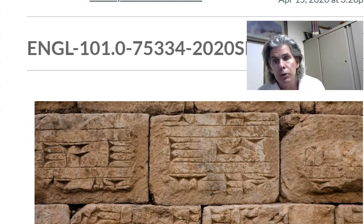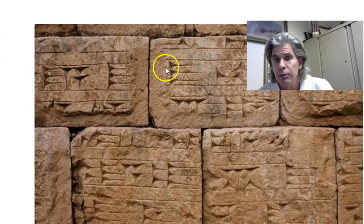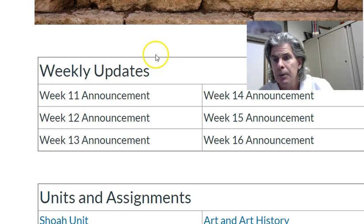Okay, so you used to be taken right to the Showa unit. You're now taken to a course page, and that's what this is right under me. And I know you guys all know cuneiform. That's what that is, the original writing from the Sumerians. But now what I'll be doing, we're in the 10th week.